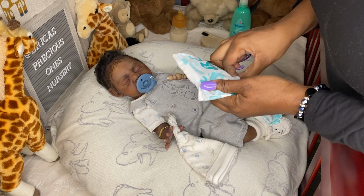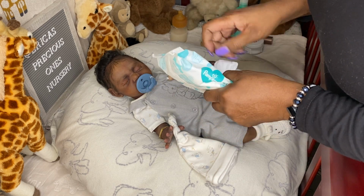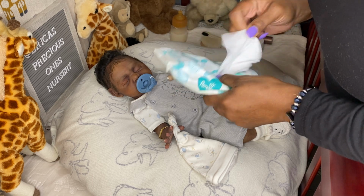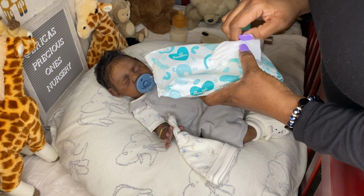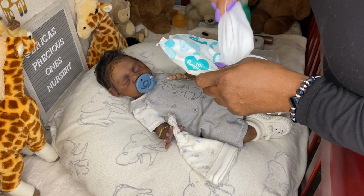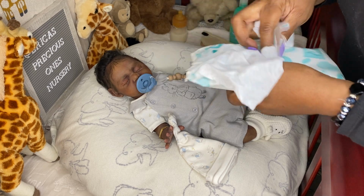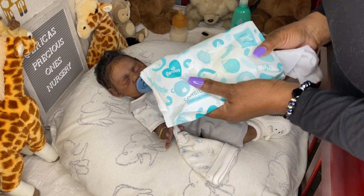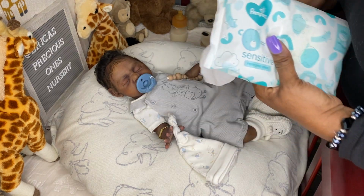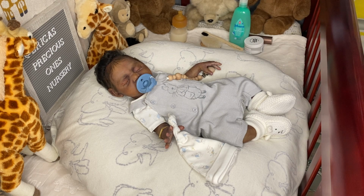I have baby wipes for my babies, but I do not put these wet baby wipes on my dolls because you just never know what all kind of chemicals are in them. But I do use them sometimes to wipe that lubricant off my hands and stuff. I use the wipes when they're wet most of the time as a prop. I don't actually put them on the dolls. But sometimes you want to wipe your hands or something, they come in handy to have near you.